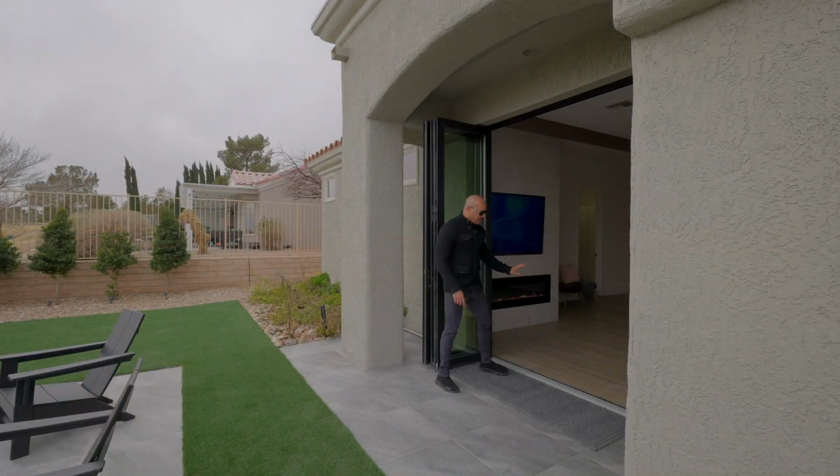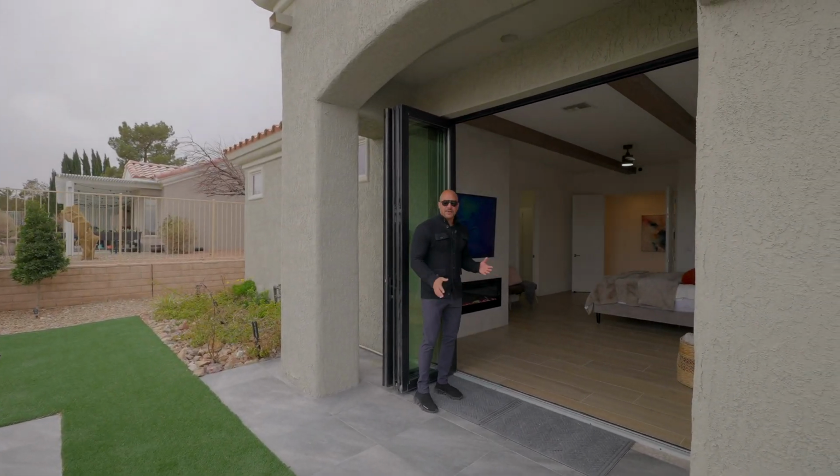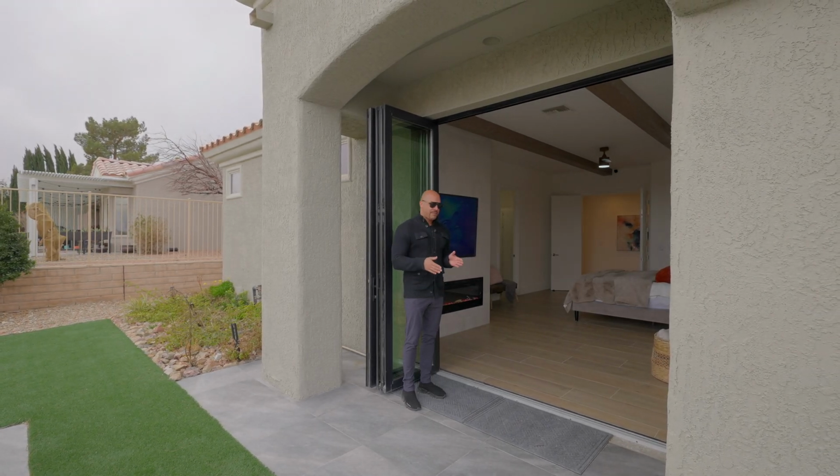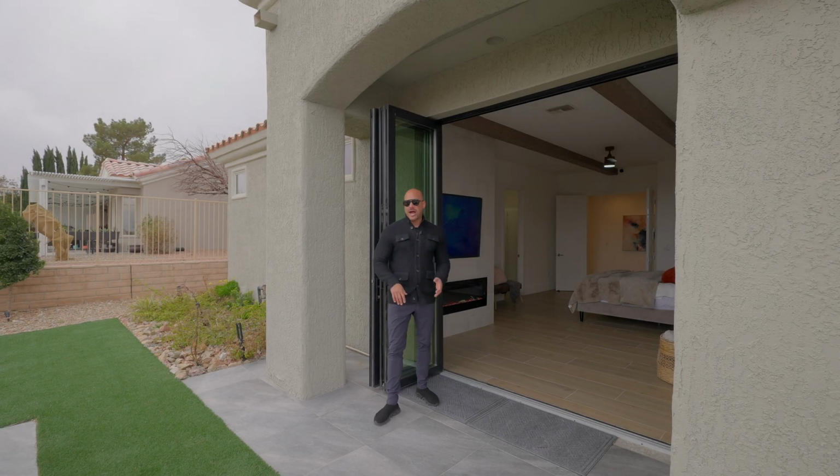And this is what I'm saying. Look at the tile here, and then we have this tile here. It doesn't bother me whatsoever, but if you're going to tie them together, I think this kind of would have made a little bit more sense for the indoor-outdoor.